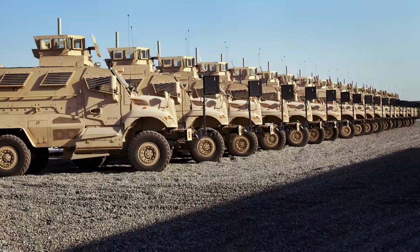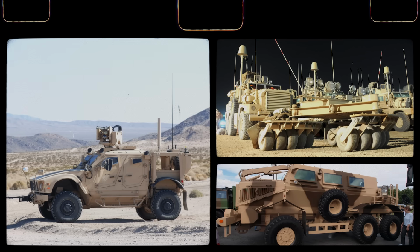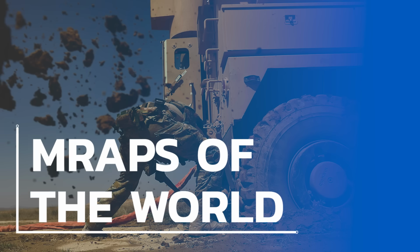The DoD looked for MRAPs in 3 categories: smaller, lighter, mine-resistant utility vehicles, mid-sized joint rapid response vehicles, and large, heavy trucks that could be used for mine clearing. Over the better part of the following decade, the DoD would procure nearly 28,000 MRAPs for service in every corner of the US military.